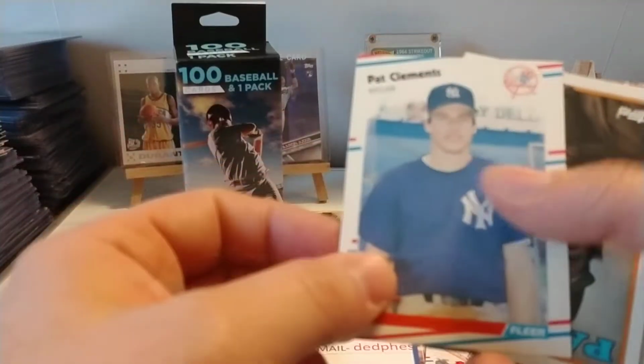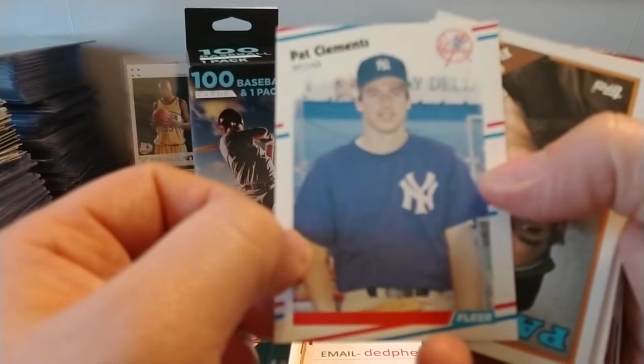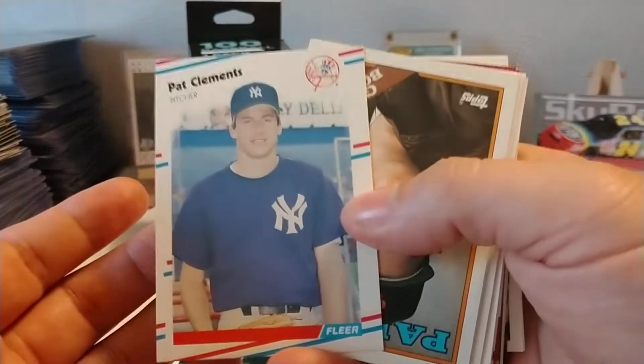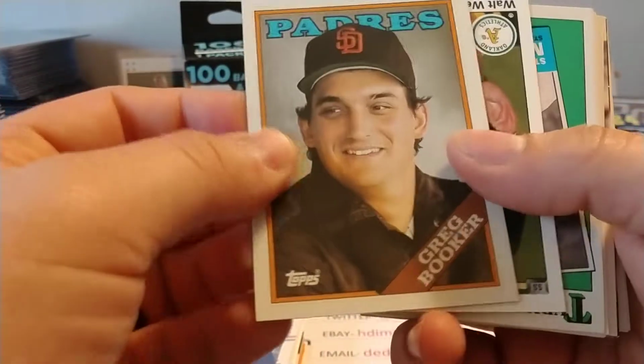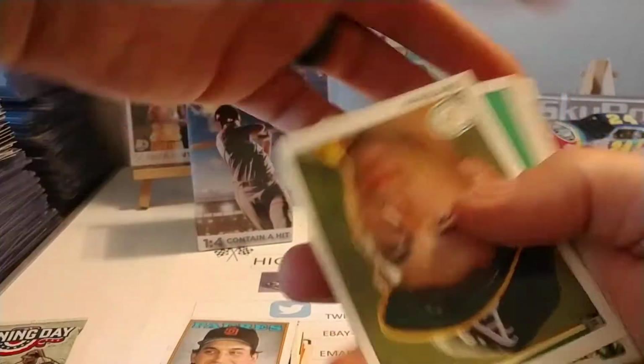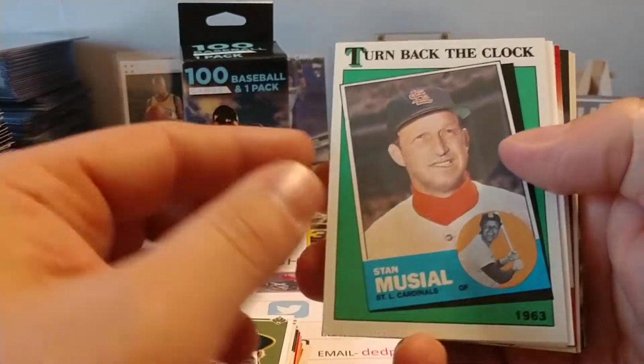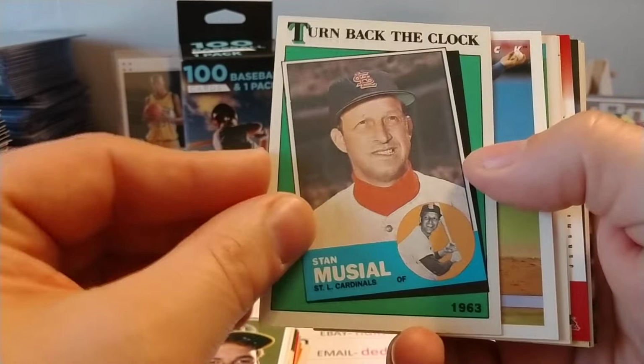I think I set that 91 Topps Benito Santiago card aside one day just because I liked the way that it looked. And why aren't we getting focus? There we go. Greg Booker, 88 Topps. Probably one of my least favorite sets. Walt Weiss, member of that mini A's dynasty from 88 to 90.